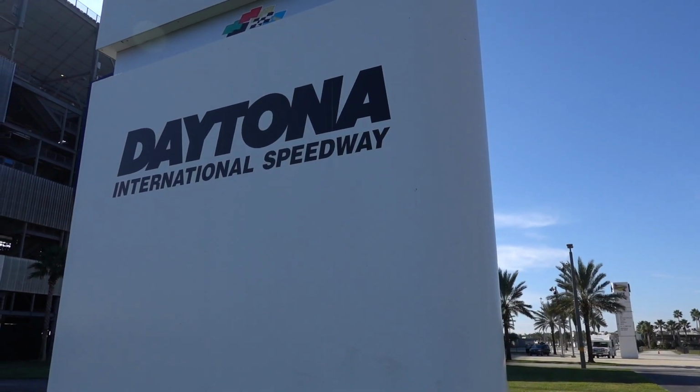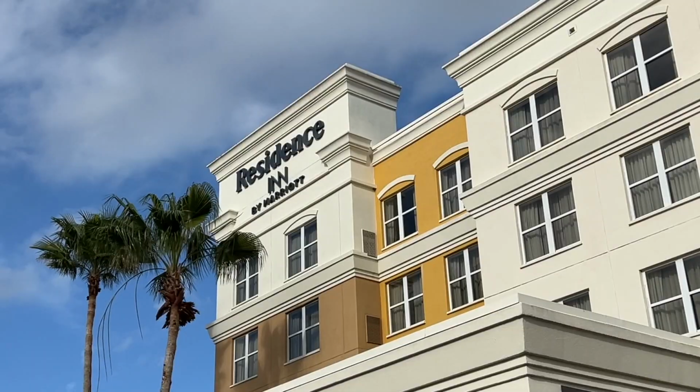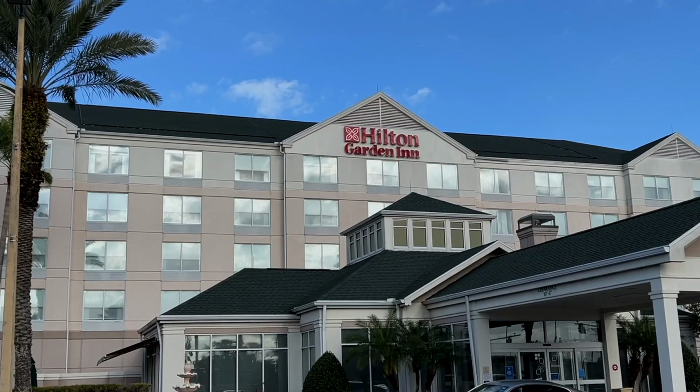Next door to the Speedway and the airport are several of your typical chain hotels. Along Richard Petty Boulevard, you'll find a Courtyard by Marriott, a Residence Inn, and a Hilton Garden Inn.